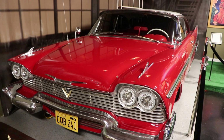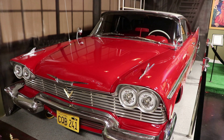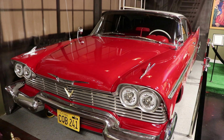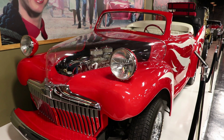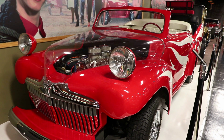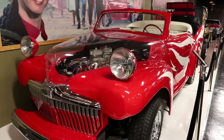This is Christine the Killer Car, a 1958 Plymouth Fury. Several versions of the car were made for the 1983 movie. This 1946 car was used in Grease, starring John Travolta and Olivia Newton-John. This car was known as Grease Lightning.